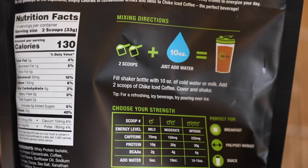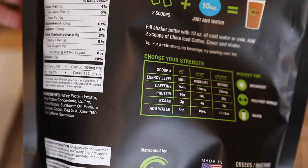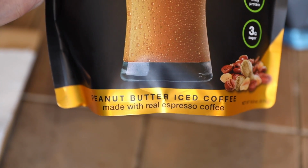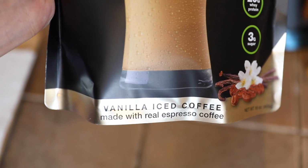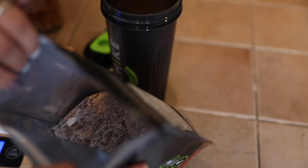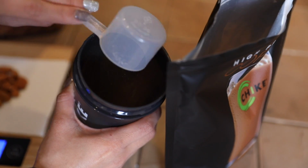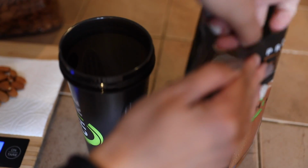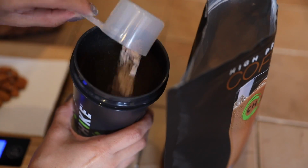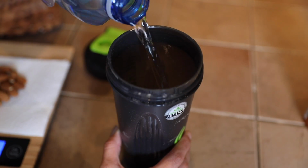Just add water and a shaker bottle, shake it up, and then you can pour it into your coffee mug or wherever you want. And it's so delicious, and it has a lot of different flavors. So if you guys are into vanilla, mocha, peanut butter, I recommend them all, honestly. They all, to me, taste so delicious. And if I have to give you guys an idea of what it tastes like, think of it as a Frappuccino from Starbucks. Not to be kidding, but it honestly tastes almost exactly the same.